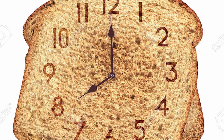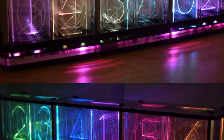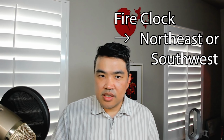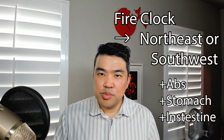Finally, we have the fire element clock, and I happen to have one right behind me. They have odd shapes, made from plastic. They have either a red, purple, or orange, or even glowing color. That is considered a fire element clock. We can place them in the northeast or southwest sector of a home to absorb any excessive earth element, thus improving our abs, our stomach, or intestines.